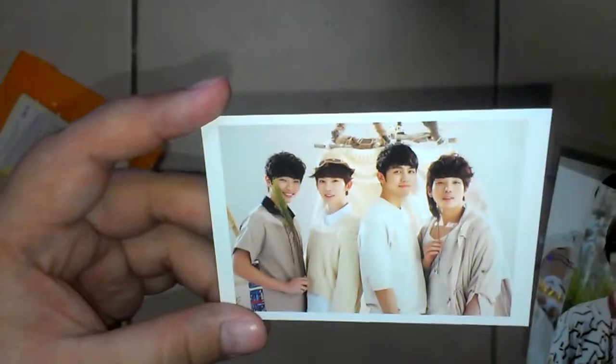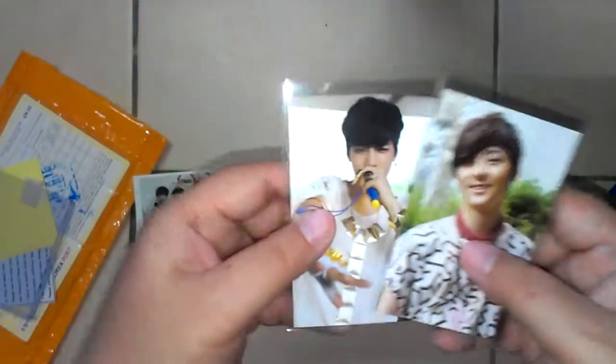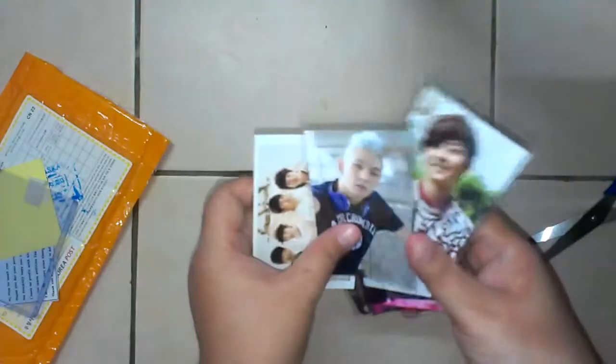Official one. It's new. So basically I bought 10 photocards from the seller at a very cheap price, because I know it's cheap right now, so I'm pretty happy.